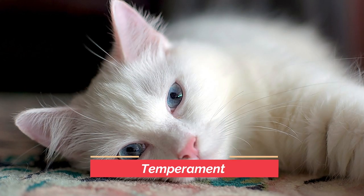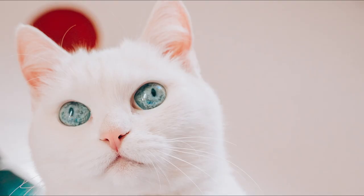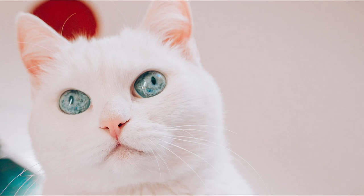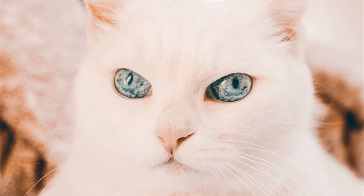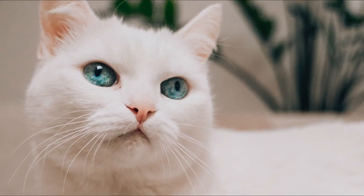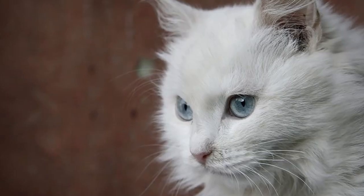Next, we'll look at the temperament of the Turkish Angora. The Turkish Angora is a highly intelligent cat. They're an incredibly social cat who develop strong bonds with their families, although they may choose one person in particular to bond closest with. But this cat is loving, friendly, and is okay with other people, okay with other cats, and just likes to be around.